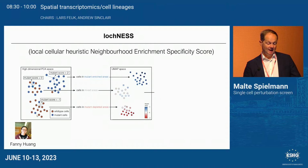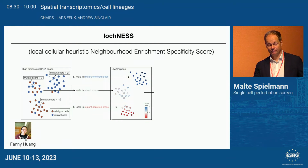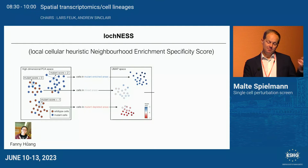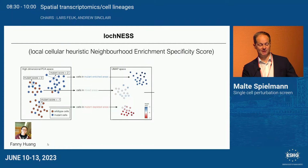What you see here is work by Fanny, a very gifted PhD student from the University of Washington. We sat down and said, well, we need a more granular way to look at the mutants, to find very discrete phenotypes. And she came up with a score that she called the Local Cellular Heuristic Neighborhood Enrichment Specificity Score, or Loch Ness for short, right? And we're in Scotland, so that's important, but mainly also because you always need a fancy name if you want to publish something, right? But it sounds good. And the Loch Ness score, how does it work?